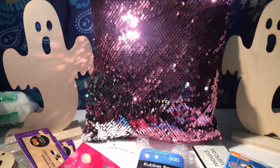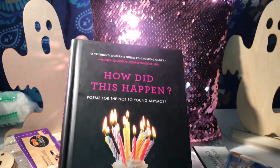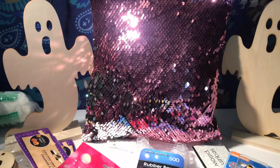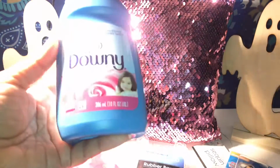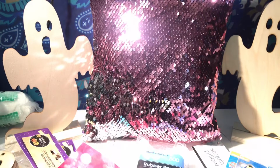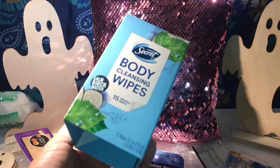Then my daughter picked up this book and it says, "How Did This Happen? Poems for the Not So Young Anymore." It's like a poem book. I also picked up a bottle of the Downy, the 12 loads. Love my Downy and Tide. I gotta have it. Then me and my daughter picked up the Secret Body Cleansing Wipes.